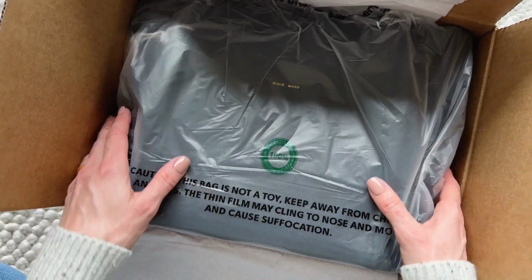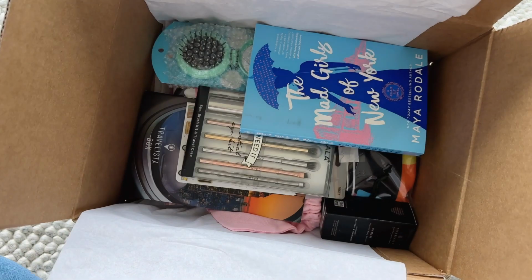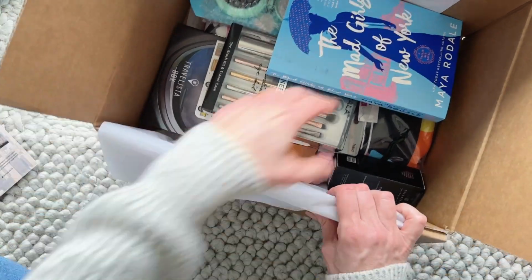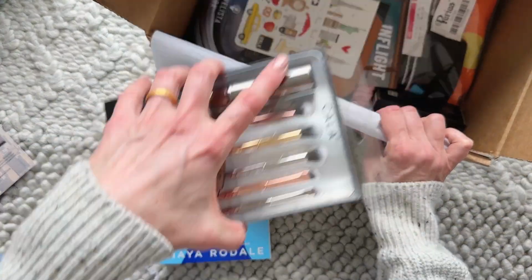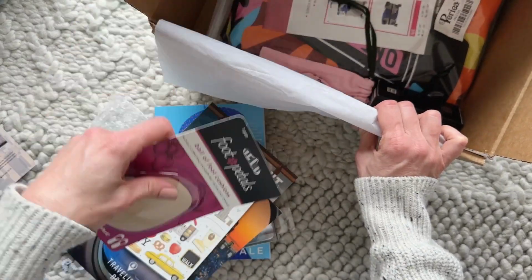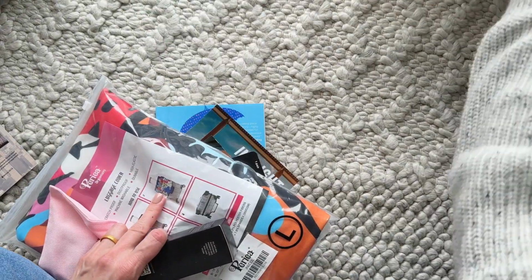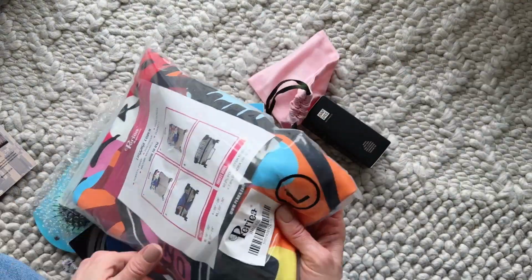Okay, I kind of want to just pull everything out because this box is so big. Maybe I'm going to save my favorite item for last and I'll go with the smaller items first. So let's take all of this out. I haven't gone through everything in detail yet. I had a quick peek, but that's about it. Let's get rid of the box. Okay, where are we going to start?